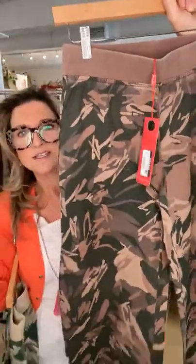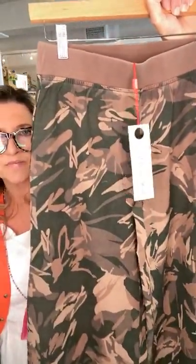So if you like to do a little bit darker bottom, there you go. It's really lightweight fabric. It's perfect for summer. Cute with a wedge or a tennie or loafers. I'm wearing driving moccasins today. It's super cute. Just a comfortable look.